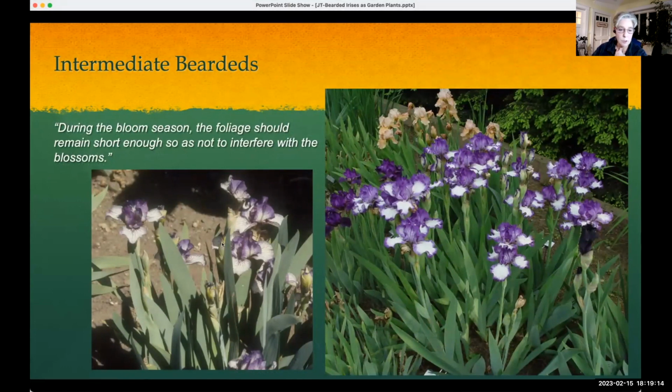This is not the way this usually grows, but if it were, I would have a problem awarding this, voting for this iris, because it's blooming well way down in its foliage and the foliage is obscuring the flowers.